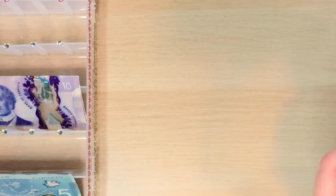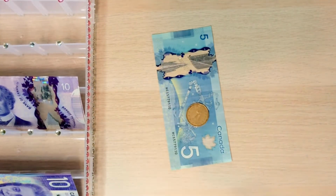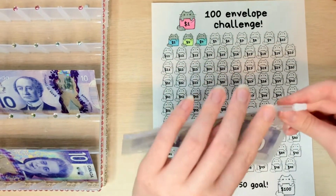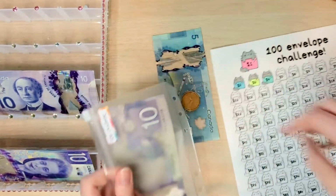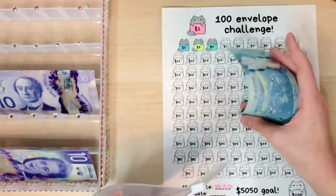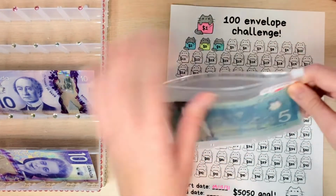Maybe I'll put that back into my account. So the money that I have left over, maybe it is for a challenge. No, it's not. Okay. So I do have some challenges folder. So the money that I have is going to be going to my 100 envelope challenge. So we are putting in $5. We are not going to worry about the loonie because I hate having the change. So we're doing five, and we have 15 in the challenge now.